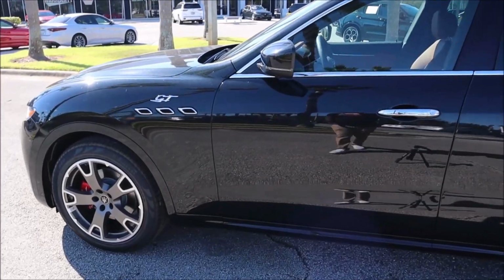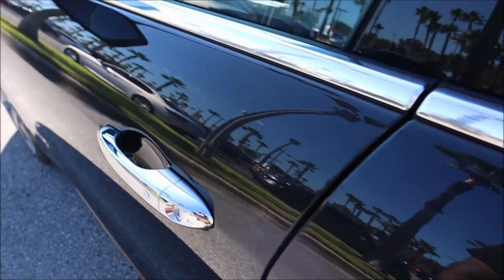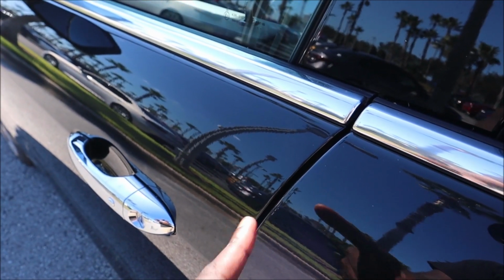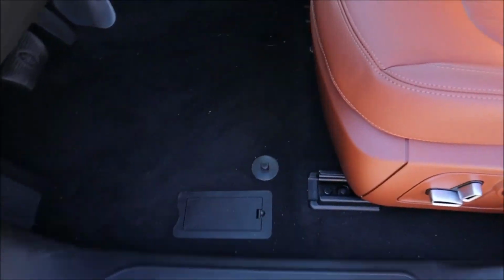Let's take a look inside. Now, I did tell you we had a couple of things ticked. The comfort and convenience package is one of them. Here's some convenience: soft close doors. So that's part of the convenience package. And then inside, before we even get in, well, this can be convenience, right?